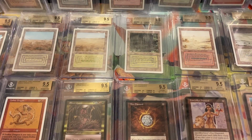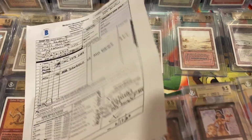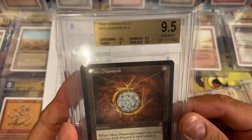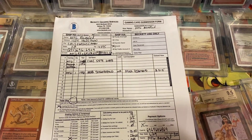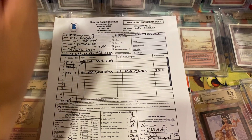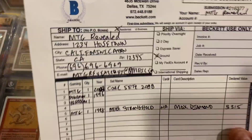So let's walk through the steps. So let's say I want to grade a raw Mox Diamond. Okay, and let's pretend this card is a Mox Diamond. Let's pretend. We're playing pretend right now.